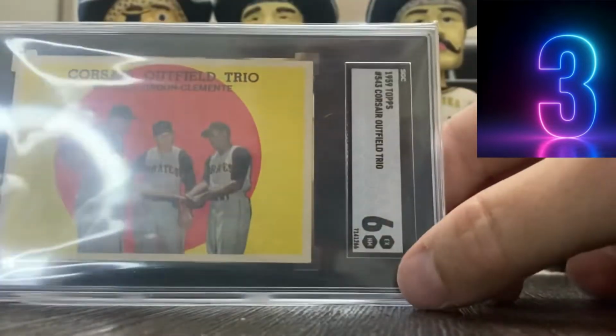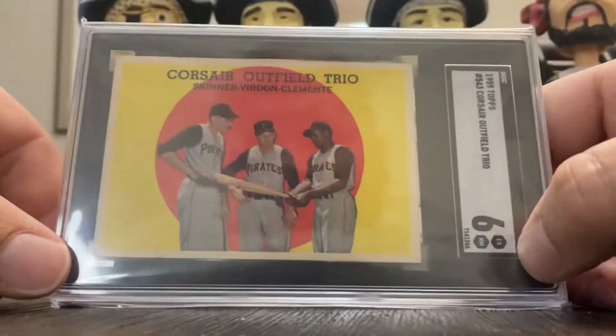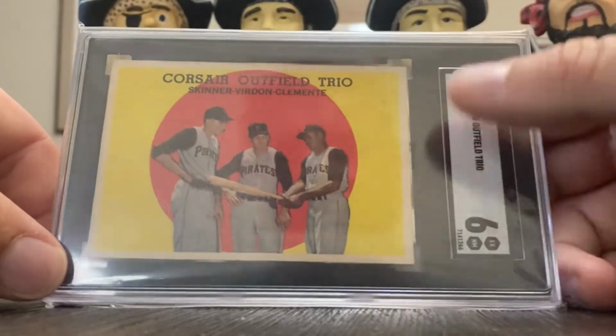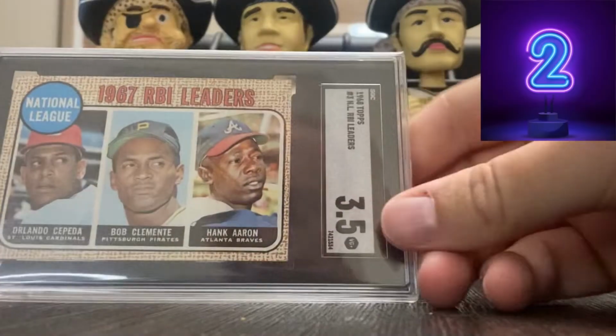I like the 1959 set a lot. The colors, I think it's a great looking card. So that's why it's there. At number 2, my favorite Clemente multiplayer cards.